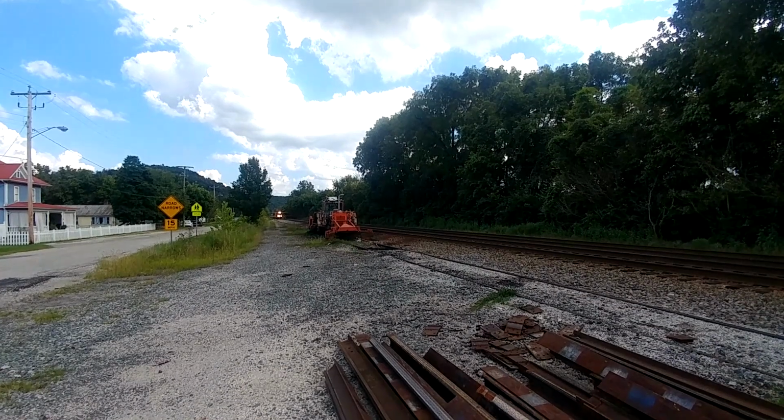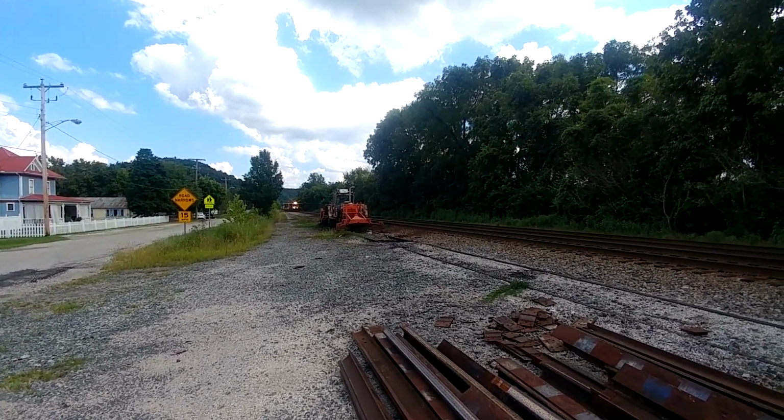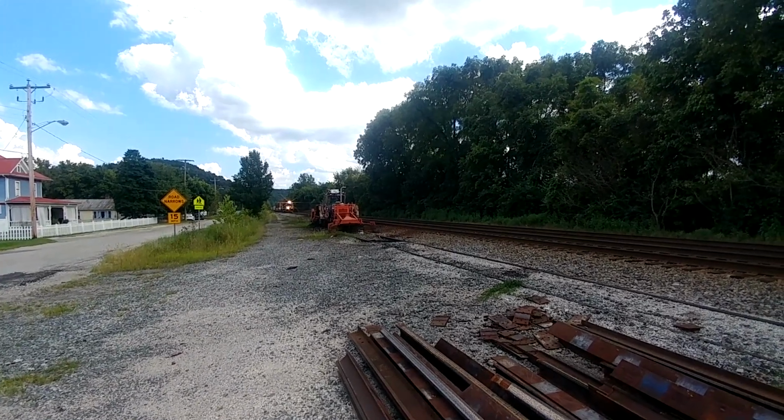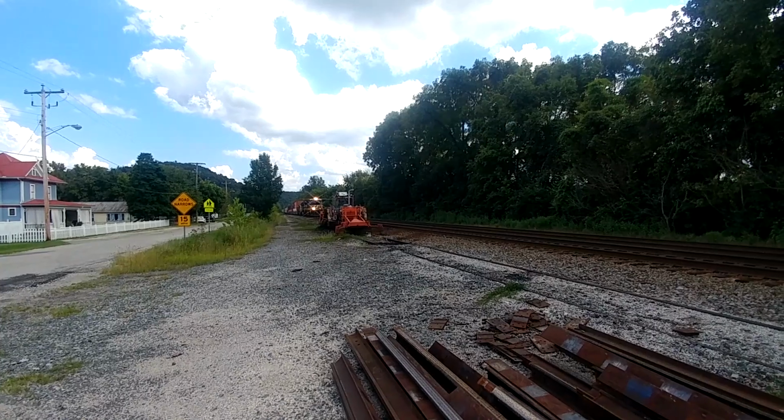Here you go, folks. That's a westbound Norfolk Southern intermodal here in Fort Gay, West Virginia. Here he comes.